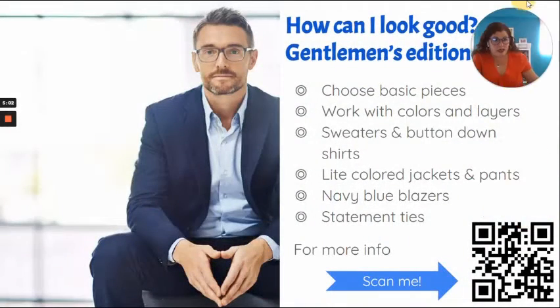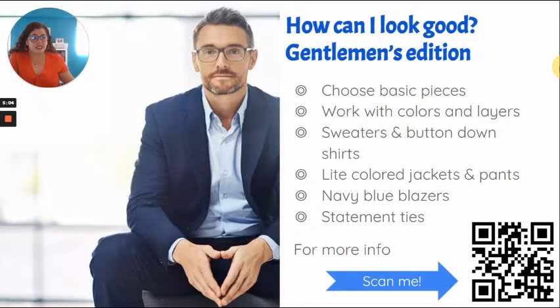What you can wear, gentleman's edition, is basic pieces. Neutrals are fantastic. You can work with colors, layers. You can use navy, black sweaters, and button-down shirts are always a great idea. You can use light colored jackets and pants. You can have a navy blazer, a black blazer, a brown blazer. All of that is great.